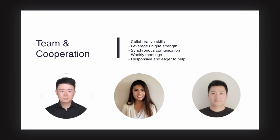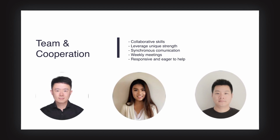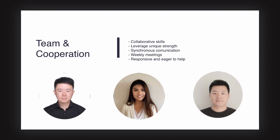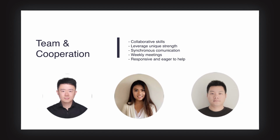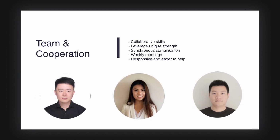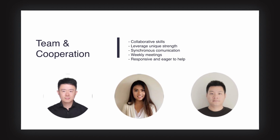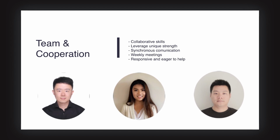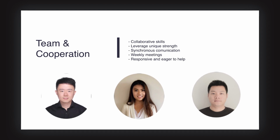Our communication strategy was multifaceted and adaptive. We relied heavily on WeChat for asynchronous communication, allowing us to stay connected and share updates flexibly. Our weekly sprint calls served as checkpoints, ensuring no one was stuck on a particular problem and helping us maintain momentum. The team's responsiveness was impressive, with everyone quick to reply to messages and genuinely eager to help one another.